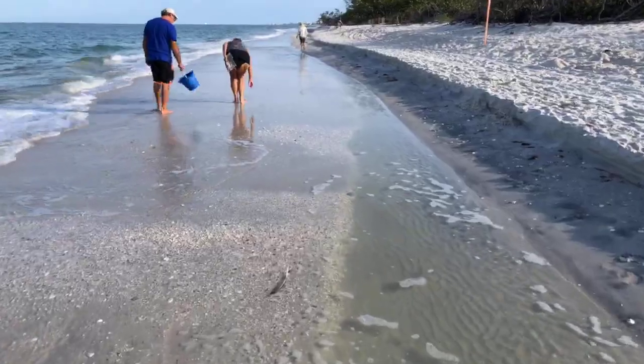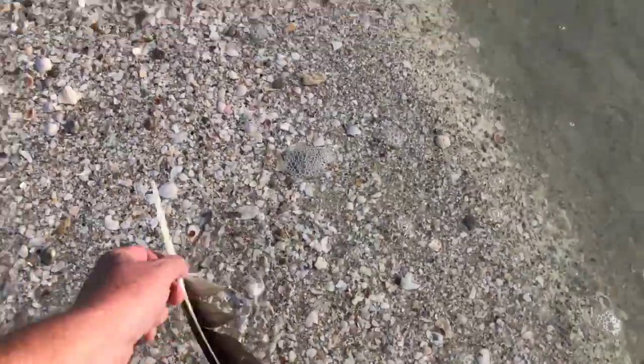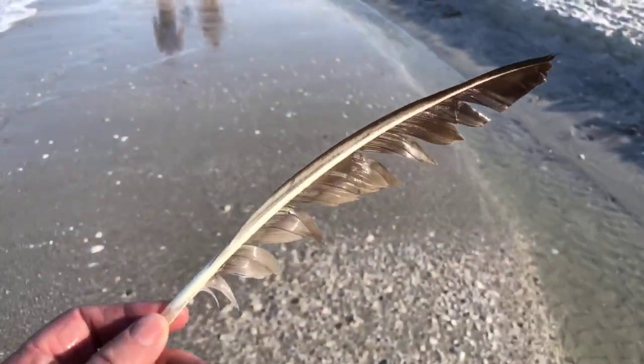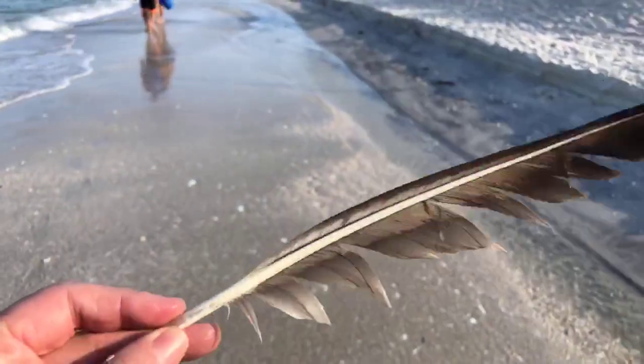There's a big feather. Looks like a feather from a big seagull, maybe. That's a big feather there. A big seagull feather. Well, I found a beautiful osprey feather on the beach one morning. Huge. This looks like a seagull.